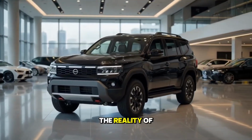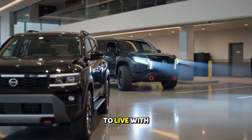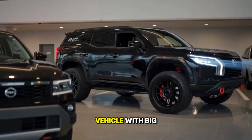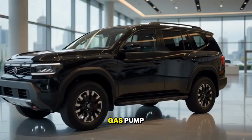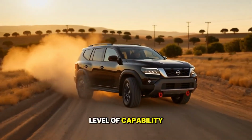Now we have to talk about the reality of owning a vehicle like this. Because as much as we love the romance of off-roading, you still have to live with it every single day. First, let us talk about fuel economy. Because this is a heavy, boxy vehicle with big tires, it is not going to win any environmental awards. You are going to spend more time at the gas pump than you would in a hybrid crossover. That is just the price of admission for this level of capability.